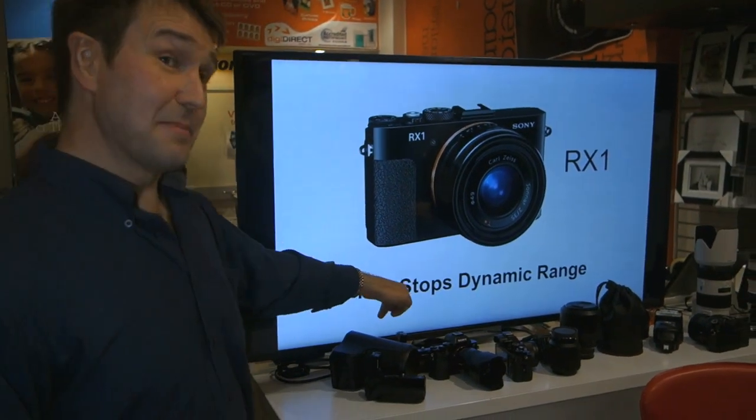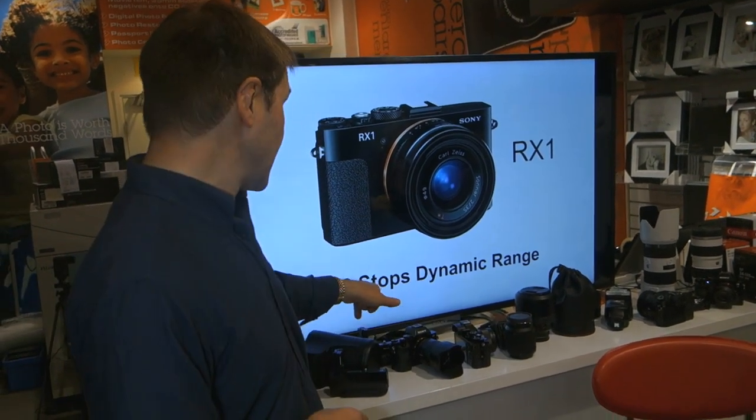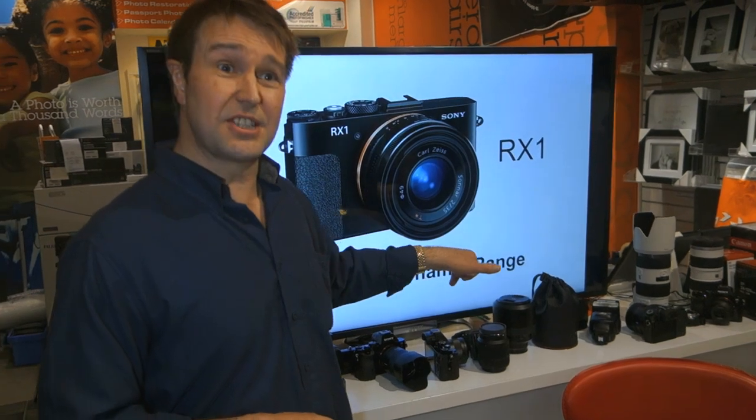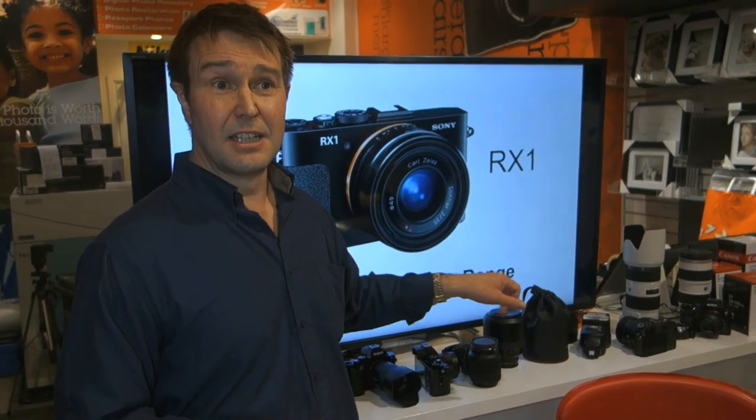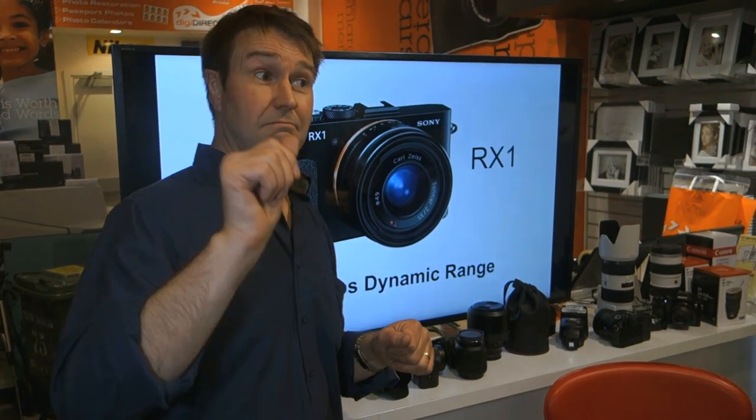Okay, the interesting thing about this camera is you were not trading anything for that small package. We had 14.3 stops of dynamic range on there. To give you a clue of how big that is, Kodachrome was 5.